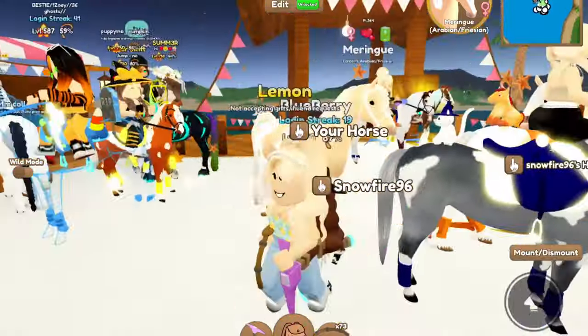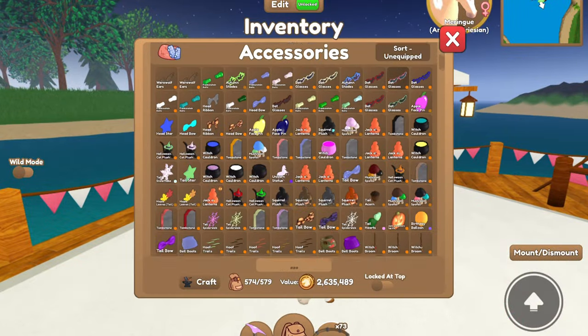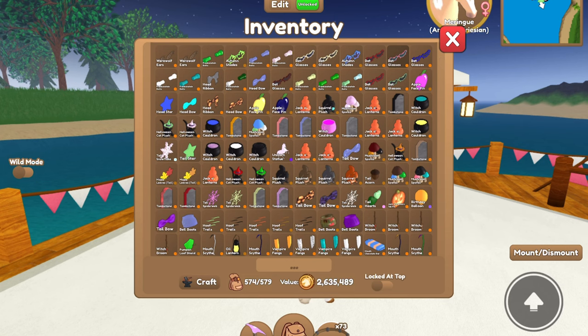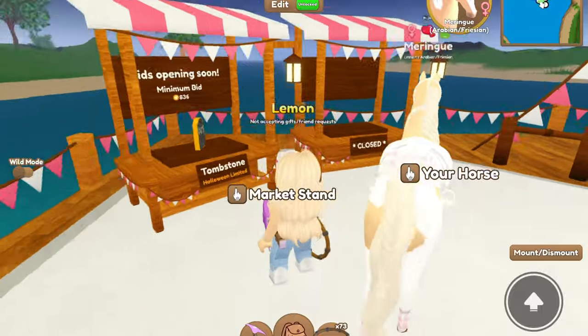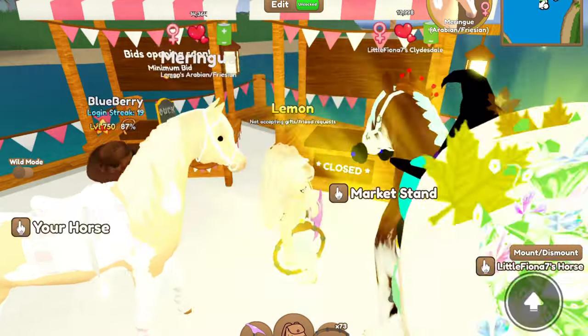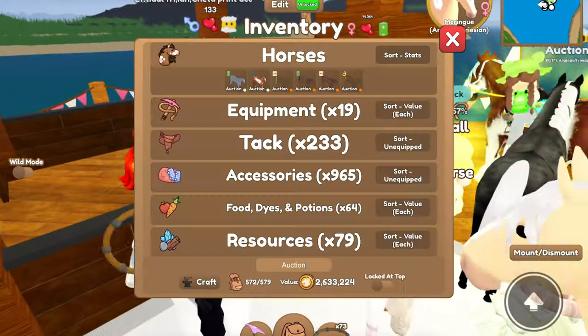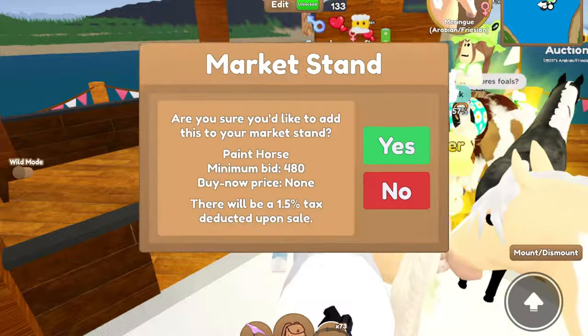Okay, so now we are going to be rejoining. All right, so we are back for round number two. So we got to pick some new stuff to sell. I think over here we will go ahead and add this here tombstone. There we go. Here we will add these mushroom spores. There's that. And then we got to pick a horse. I think for this we will do one of the ghost horses here.